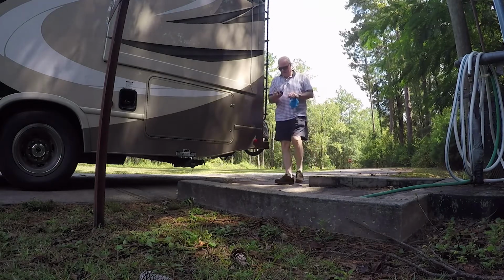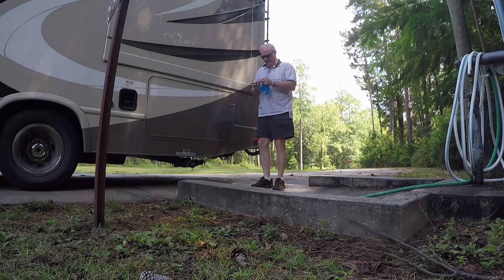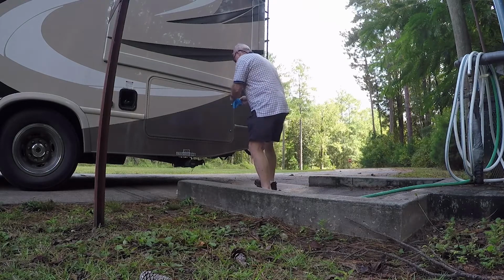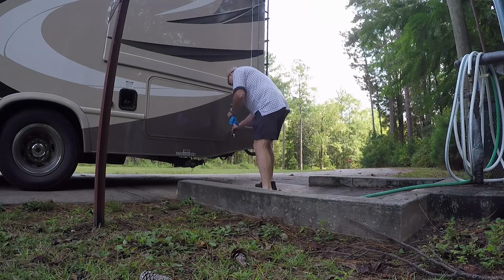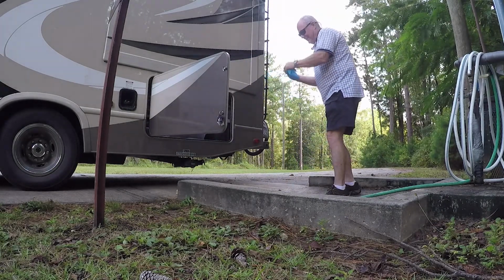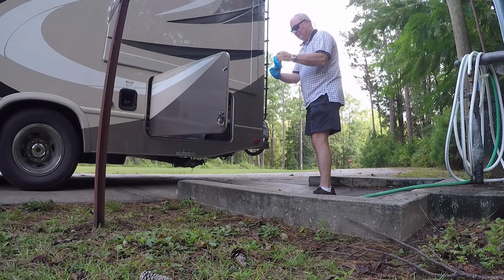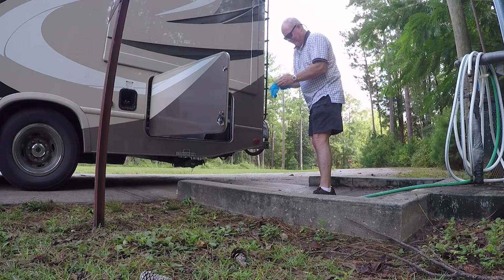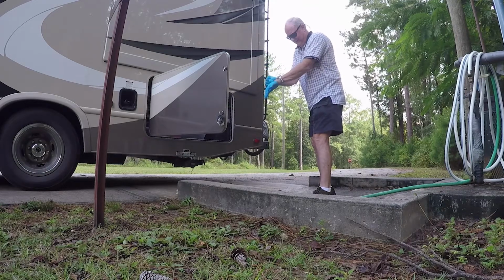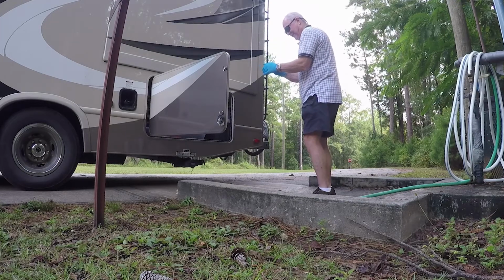Okay, now for everybody's favorite job, which is a necessity if you travel in an RV. Got to dump. I get these gloves at Harbor Freight, and buy a whole box of them, and they work out to be, I don't know, 7 cents, 8 cents a pair, something like that, 10 cents a pair. So it's worth it.